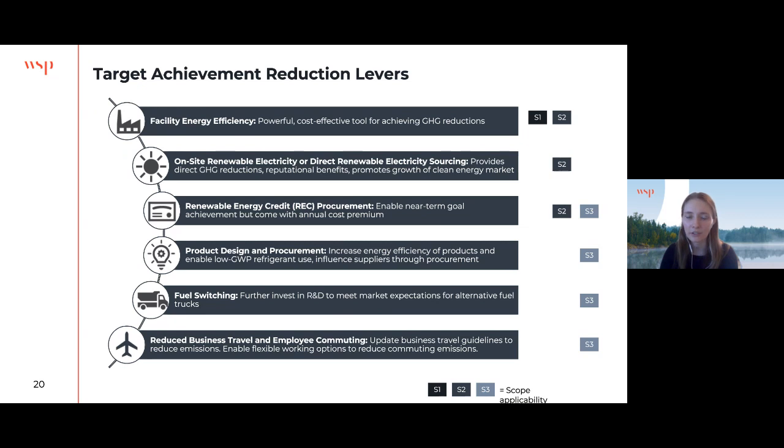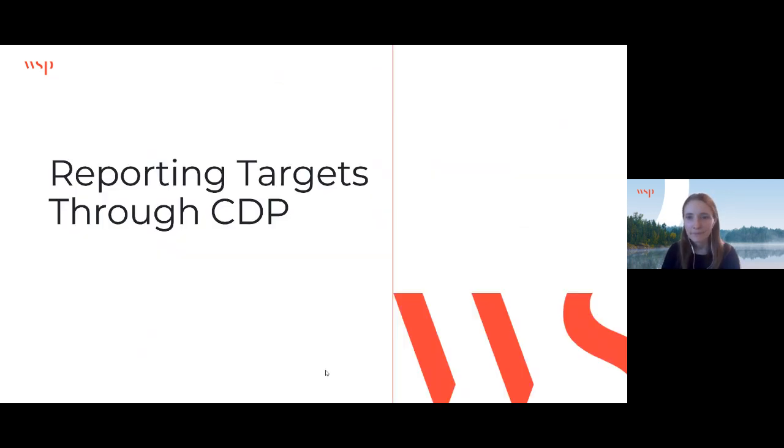And finally, you can address your business travel and employee commuting emissions by updating business travel guidelines to encourage employees to use lower emissions transportation options, for example, using train transportation instead of air transportation, or even encouraging them to host virtual meetings if possible instead of traveling. Also, you can offer more flexible work schedules to help reduce employee commuting emissions as well.